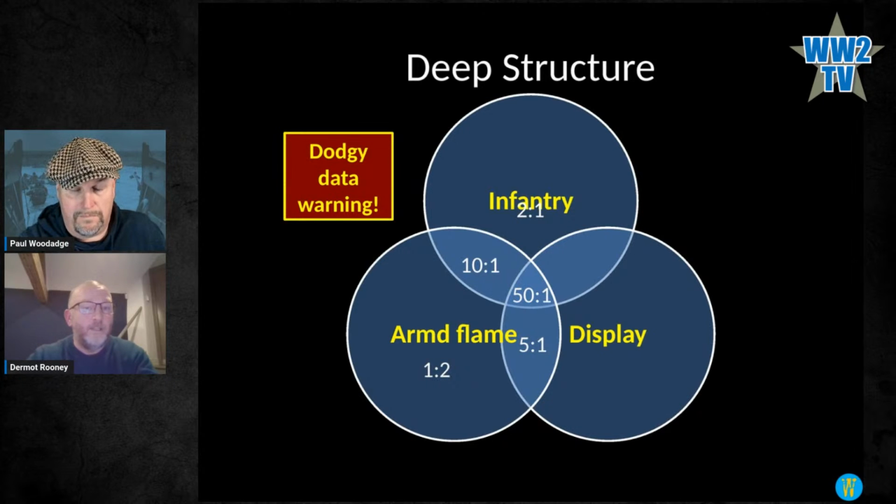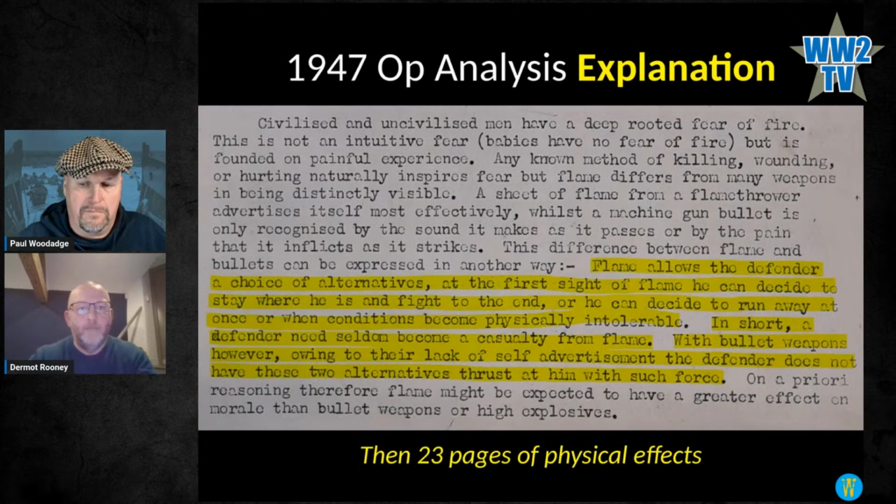So what you've got here is like a magic number. I want to re-emphasize this dodgy data warning. If I looked at 5 more attacks, all these numbers would probably change if they were really good ones. Right. Yeah. But it's that order of magnitude. It's that rough kind of area.